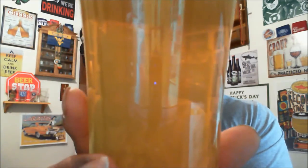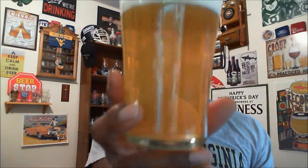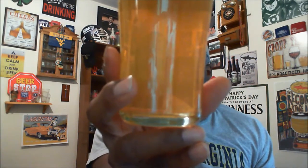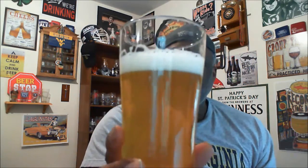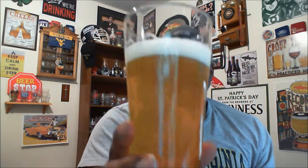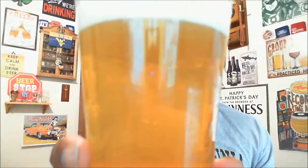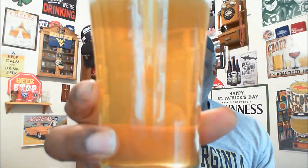But there we go, into the glass. Actually comes out with a little bit of a haze on there. Nice, pretty much golden straw color. Do have some clarity as the haze starts to settle a little bit. I can now see through to the other side. The head came out about a finger and a half. Has a nice foaminess on it. Sits pretty much just off white, and the foam is actually starting to break down a little bit, so it should dissipate rather quickly here.